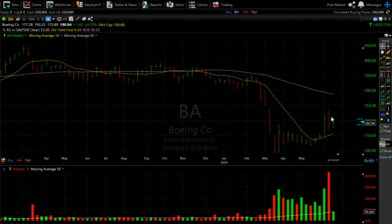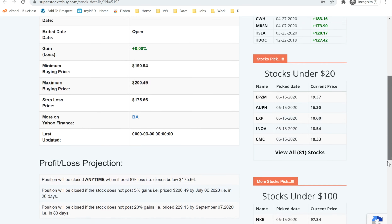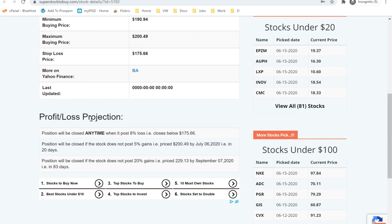So this stock got knocked out last week, but still it was trading well above the 50-day moving average, and today also it gained some traction. So it might be offering an entry level from this price point onwards. The minimum buying price would be 190.94 and the maximum would be 249, and the stop loss is at 175.66. And if you come down, there is a small table which talks about profit and loss projection, so you can take a look at that as well.